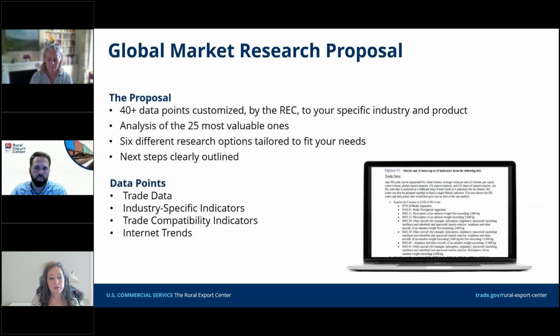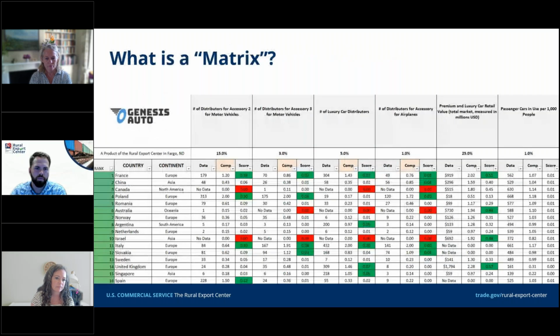We work with you to set up customized proposals. So we don't have a one size fits all. We do research individualized and customized for your company. So you work with me to find data points that are specific to what you're looking for in your market. And we work with you to figure that out in our matrix, which is on the next slide, an example.